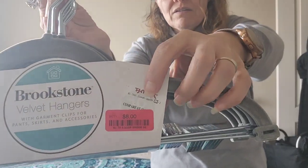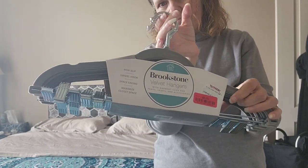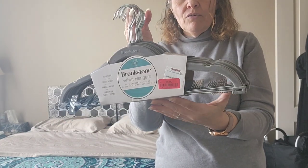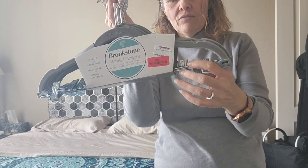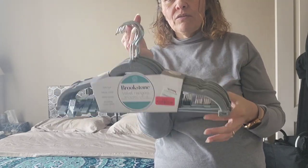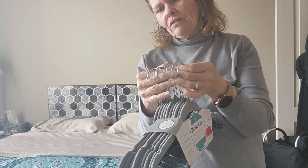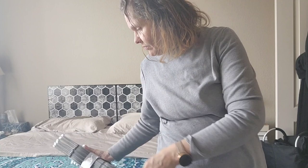They were on clearance for $8, and there's 10 of them in the pack. That can hold a shirt, and they have clips for skirts. So that's where all of my church outfits are going to go. I don't think I have 10, so I may share some with my husband if I need to. But I feel like this is going to help keep my closet, well, you'll see in just a second.